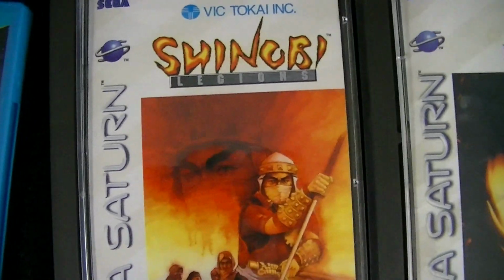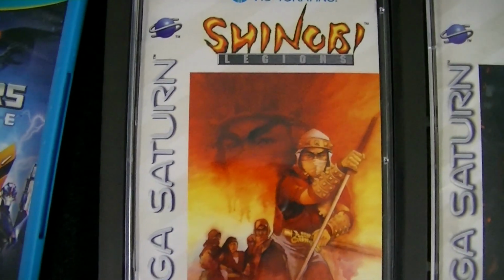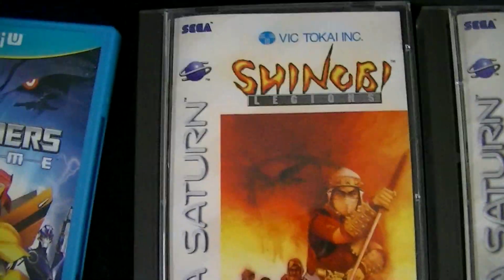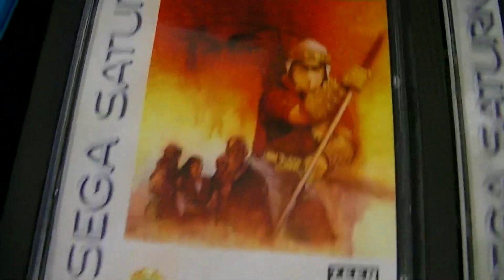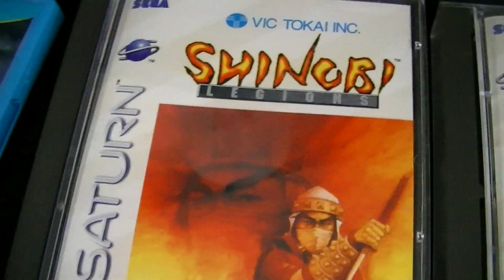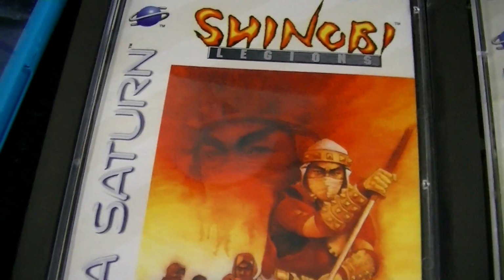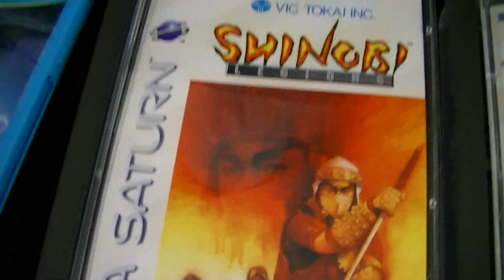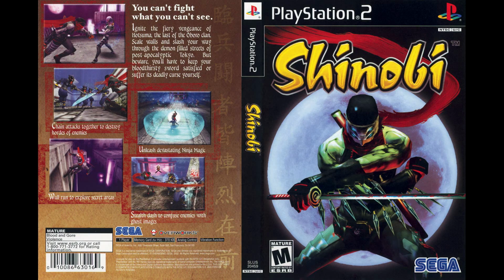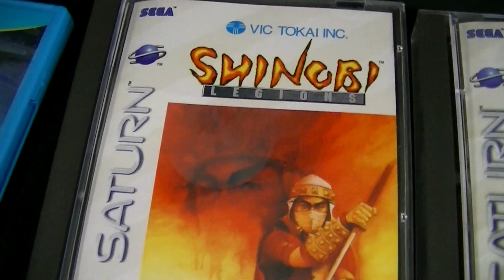First up here, I got Shinobi Legions, sorry. I could be wrong, but I think this is actually the last Shinobi game on a Sega console. I'm pretty sure, yes, no, there wasn't one for the Dreamcast, and I don't know if there were any other Shinobi games on the Saturn, at least maybe in Japan or something. But yeah, somebody correct me if I'm wrong. And no, we're not talking about that PS2 game. That was for the PS2, that is not a Sega console. So yeah, this might actually be the last Shinobi game on a Sega console.